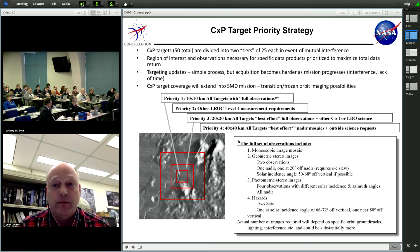Again, Mark Robinson played a key role in this, where we settled on the number 50, divided up into two tiers of 25, where the first tier had more priority than the second tier. You can kind of see that there in priority 1, 2, 3, and 4. And the 10 kilometer by 10 kilometer box in the middle would get what we call full observations. And there you can see a list of everything that would be considered a full set of operations. And it's quite extensive. And one of the reasons from Constellation that we were interested in this full set, of course, is because we wanted to land on the moon. And we would like to know things like slope and rock abundance and roughness and all that for our landings.